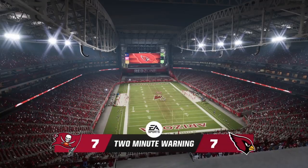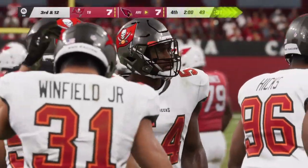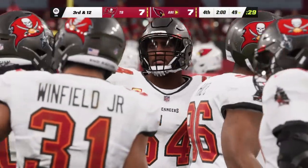Getting down to the good stuff. All tied with 2 minutes remaining on EA Sports. So the Cardinals, they've got the football here as we get you reset.